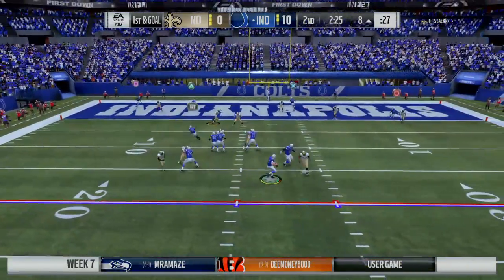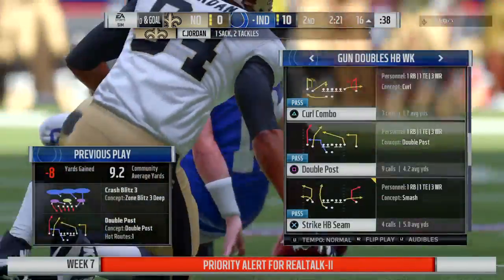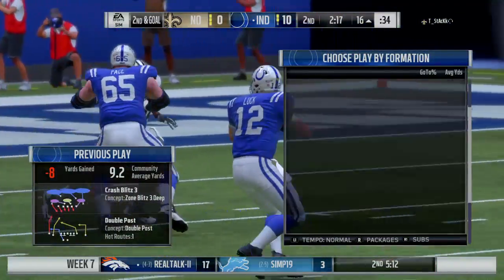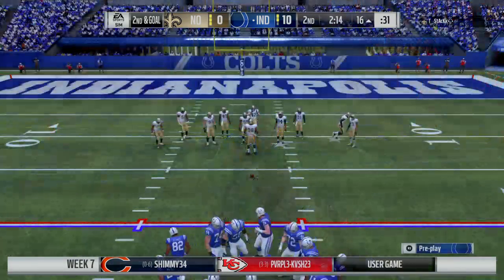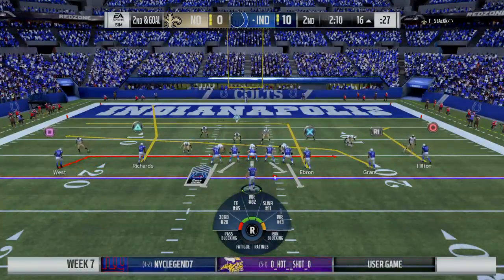A shotgun snap for Locke. And they're going to get it. They bring him down to the sack back at the 16-yard line. Cameron Jordan, he's the one to get him, and that's sack number 7 for him on the year. They don't need to run another play here before the 2-minute warning. Let's see if they do it anyway.